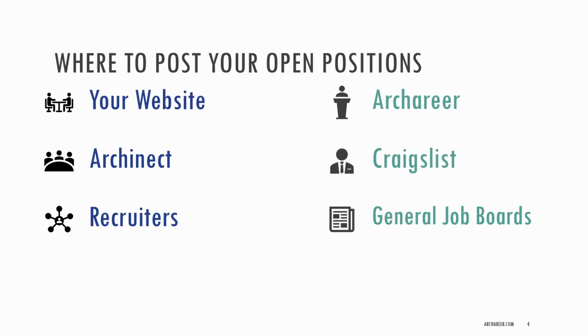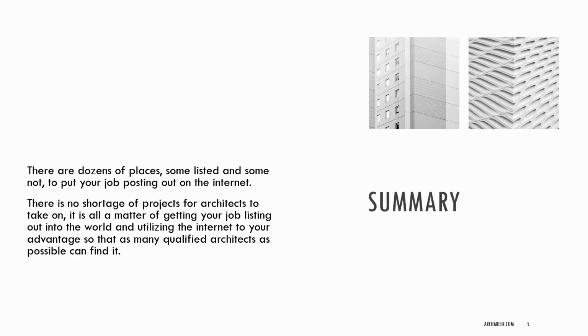Posting your open positions on one of these mega sites can actually get your company more exposure, as a lot of traffic goes through the websites. Candidates who apply have their resume automatically uploaded for you to see, so you can easily weed out the candidates who are not a fit for the company and get others who are a good fit lined up for interviews. There are dozens of places, some listed and some not, to put your job posting out on the internet.